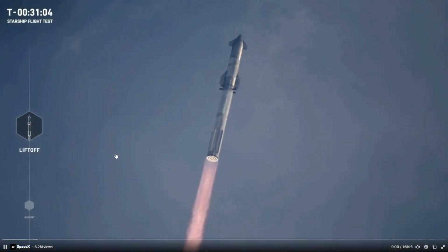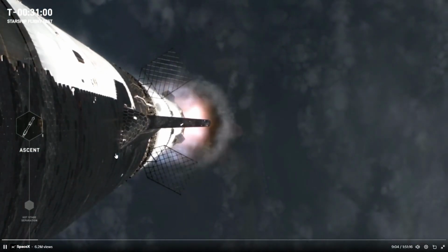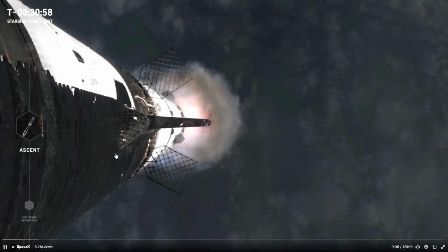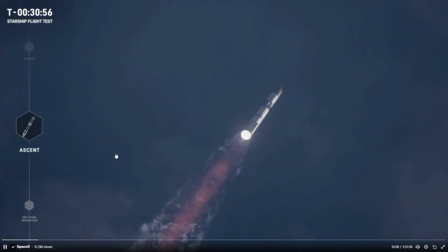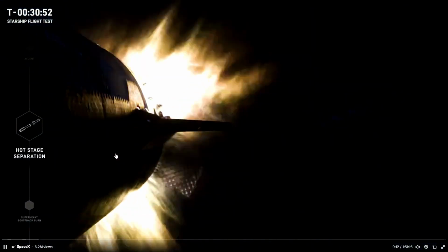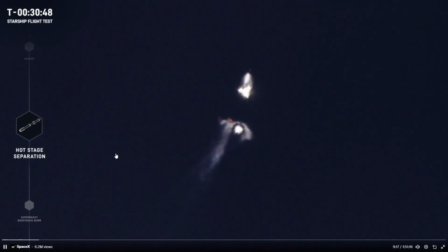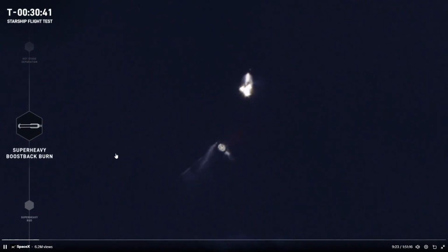All 33 Raptor engines on the Super Heavy booster started up successfully and completed a full duration 2-minute and 41-second ascent burn. Then we saw our second ever hot stage separation, powering down all but 3 of Super Heavy's Raptor engines and then igniting the ship's 6 Raptors to create separation. Next, Super Heavy completed its flip maneuver and ignited the 13 center engines for the boost back burn to send it towards its splashdown point in the Gulf of Mexico.